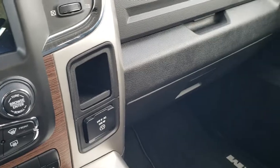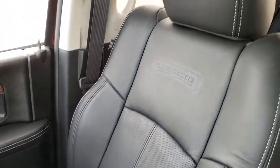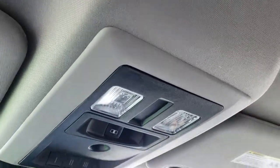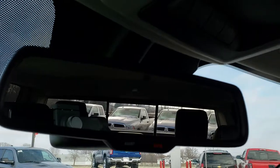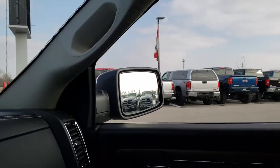Dual glove boxes, passenger side seat and floor mat and carpeting is very clean. This truck has never been smoked in. Has the side curtain airbags. Headliner is in excellent condition. Has your power sliding rear window, your Homelink buttons, and your assist and SOS buttons in the mirror, which are features of the vehicle you never have to pay a subscription for.